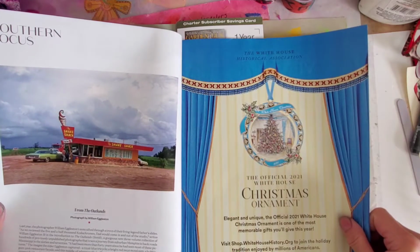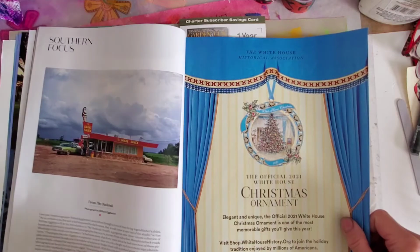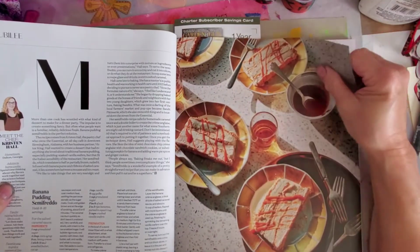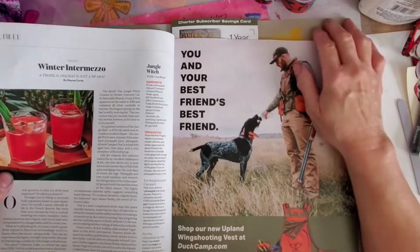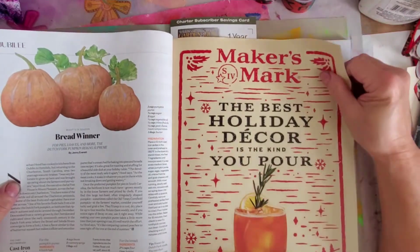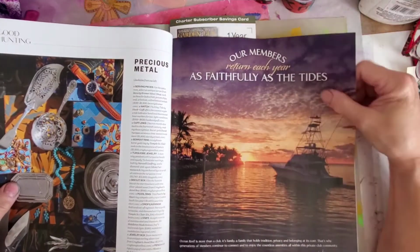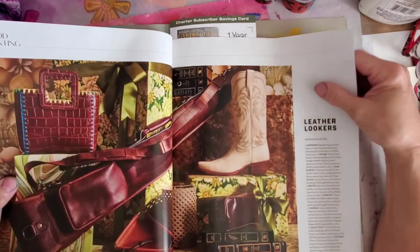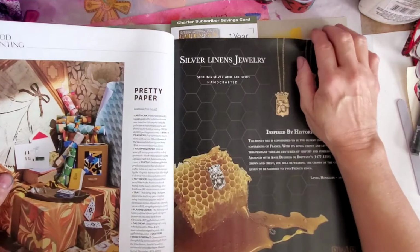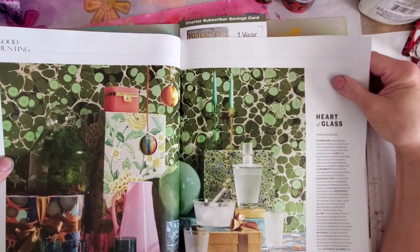Really old picture of Shake Shack. Can't tell exactly what year that is, but anyway. I'll be cutting the jewelry out. The cake looks good. Probably cutting that out and this out. Be cutting those presents out. Cut this out for a background. Be using something in this for background. These for background. Definitely be using that. That also.